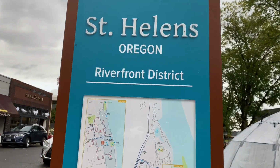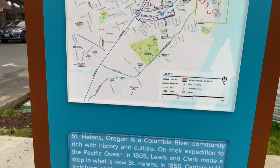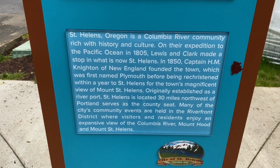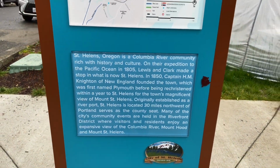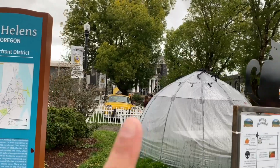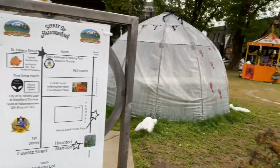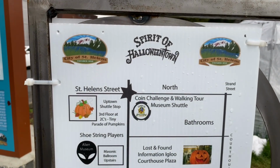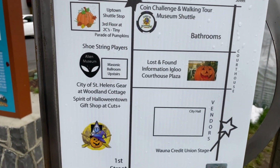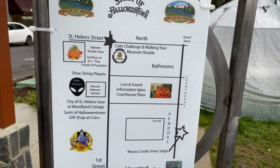Halloween, I love it. One of my favorite holidays. So let's check out some of these sites. There's a little St. Helens map. And then just a little read up if you wanna see what this town's all about. But right now we're out in front of the town hall, which you see in the building back there. And all the cool things they have out here. Let me see. So it's called the Spirit of Halloweentown. And so that's kind of a little map of their downtown area.